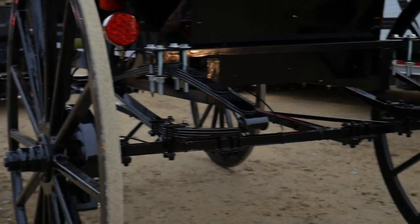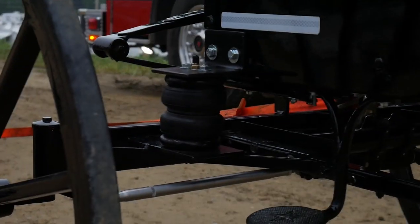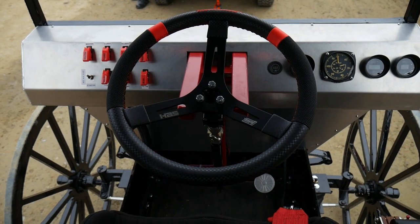We modified the suspension. We put a steel subframe under the rear end. We changed the front suspension into airbags. It has a lot of wood. The only steel that we added was the rear suspension, and then all the aluminum trim you see. But everything else is stock buggy. Except for the steering wheel, of course. Yeah, except for the steering wheel and the jet engine behind me.